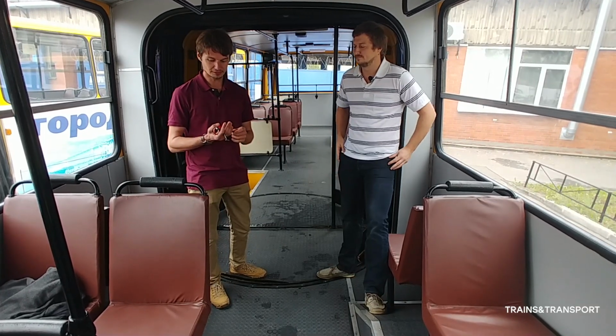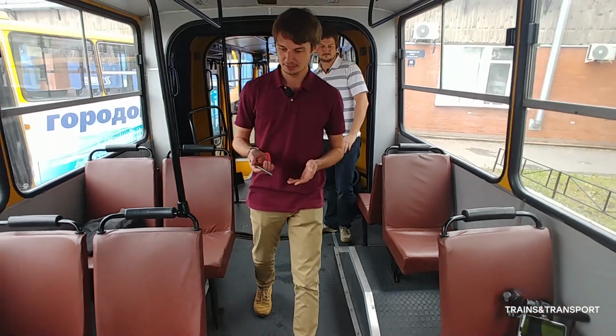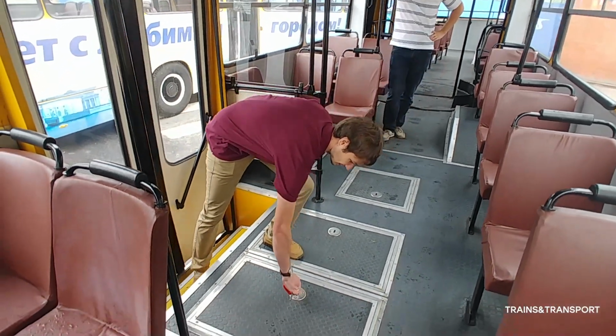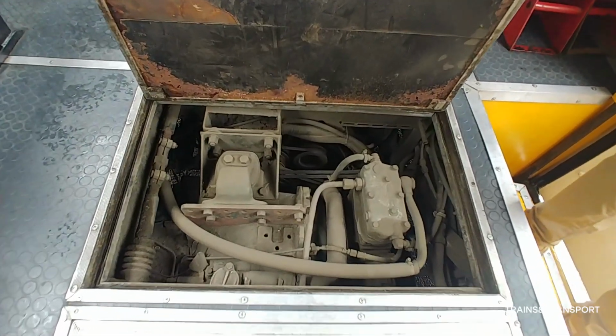This is an indispensable thing for any Ikarus driver. It was called the square. What did it do? It could open any locks in Ikarus. For example, let's say we need to check the oil level in the engine. This key opens the hatch.